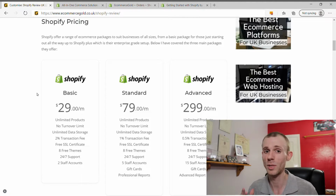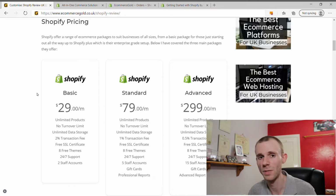So it is something you do want to be aware of when you're figuring out the cost and the pricing of your site. But this does reduce as you move up through the packages. So when you move onto the standard package, this does drop to 1%, and when you move onto the advanced package, this does drop to 0.5%. So as your site grows, you will be paying less in transaction fees in terms of percentages to the Shopify platform. So that's the pricing of the Shopify platform, and as I say, it's pretty much in line with everybody else in the industry. The only main difference is that transaction fee, and I'm just not a big fan of transaction fees. But with the pricing out of the way, let's move on to the next thing, which is the features.